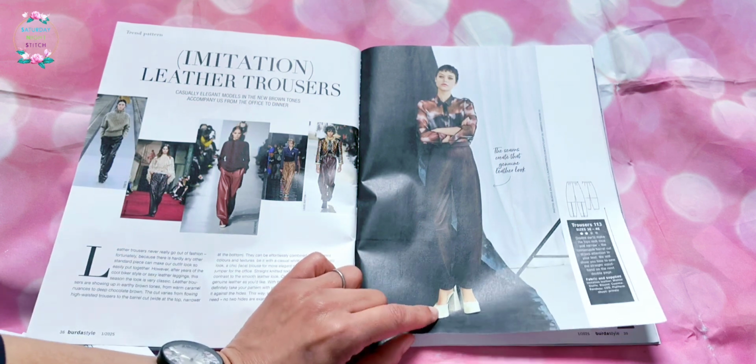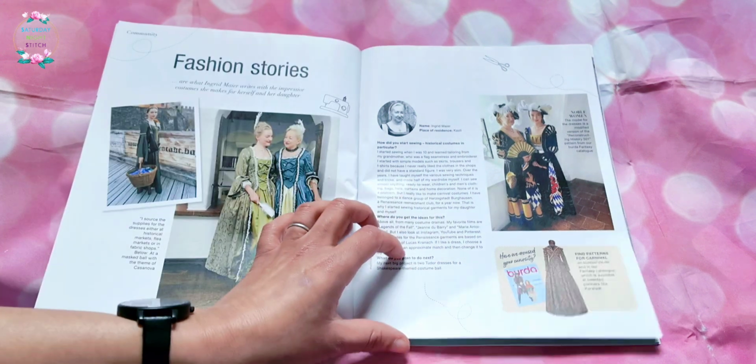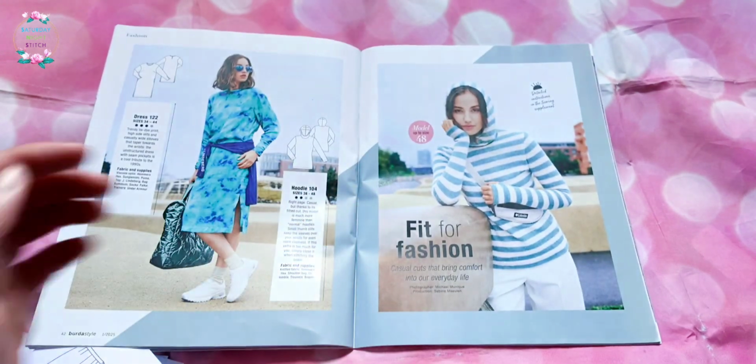And then, oh my days, please take away the platform boots. I don't want that fashion back. Who else remembers platform boots?